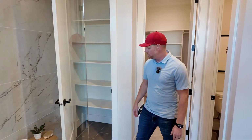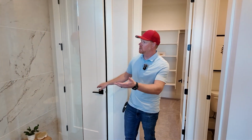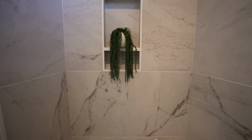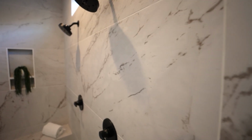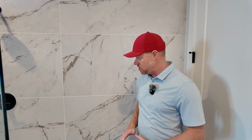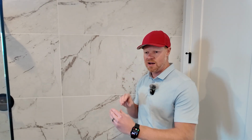You got a linen closet over here. And I love the tile. This tile is great on the shower. What's really cool about this is that it's just huge tile. This is like a 2 foot by 4 foot tile, so it's a lot less grout lines to clean, which is a really nice feature. A lot of times we put little tiny tiles in showers, and it's a lot of grout lines to clean.